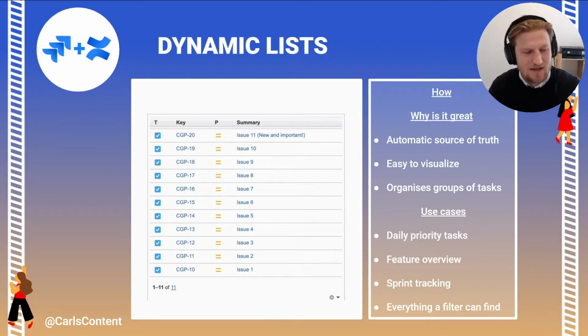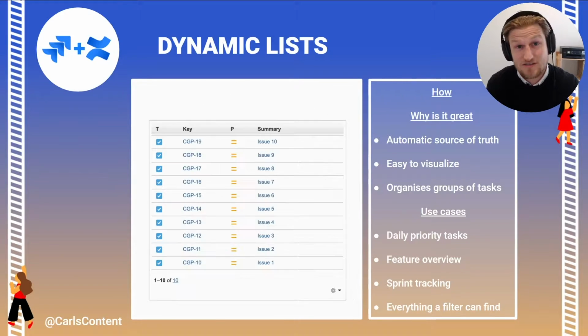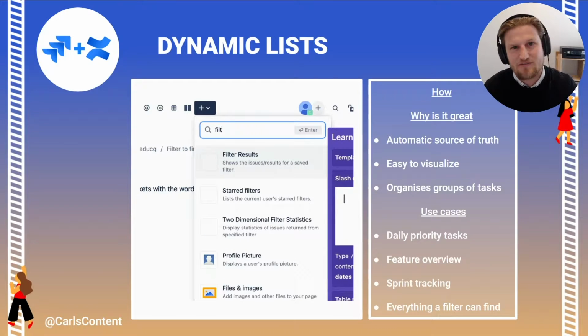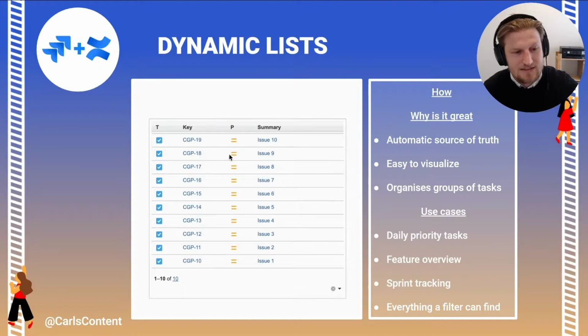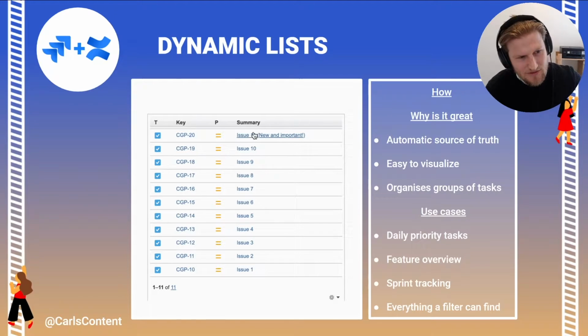But my favorite part about it is that it's a dynamic list. So let's say you've got a filter for John's tickets, and he's got 10 tickets for work that he's doing, and you need to see at a glance the kind of work that he's doing, or maybe you've mentioned him in a document, and you need to have that context of what he's currently working on. You can easily add this filter into that document, and then if he ever gets a new ticket assigned to him, it will dynamically appear inside that document without you having to do anything. So it saves a lot of time.